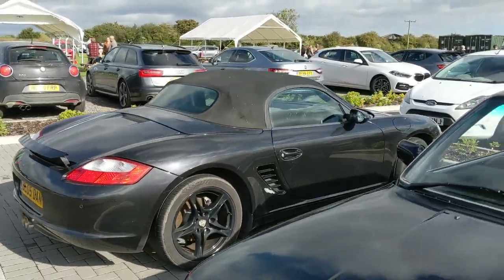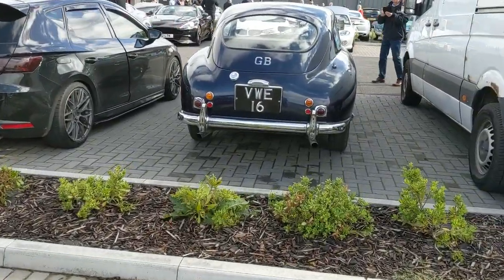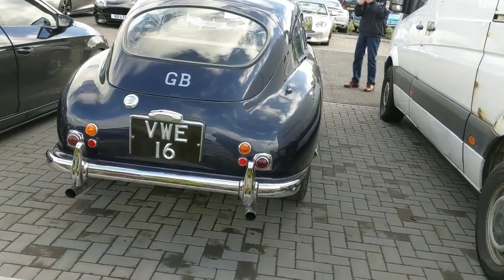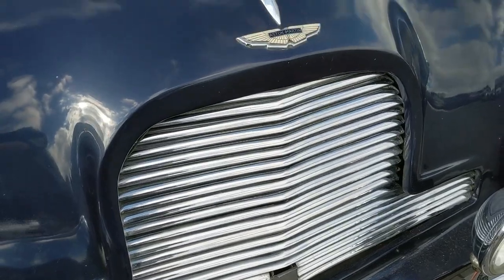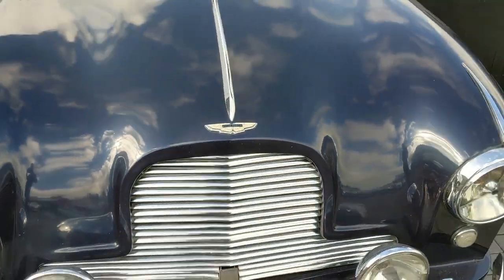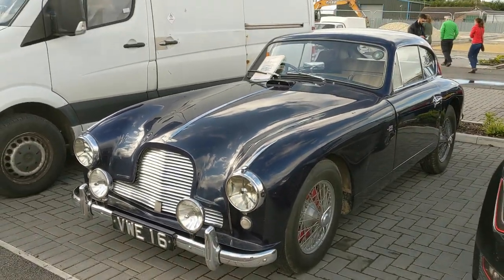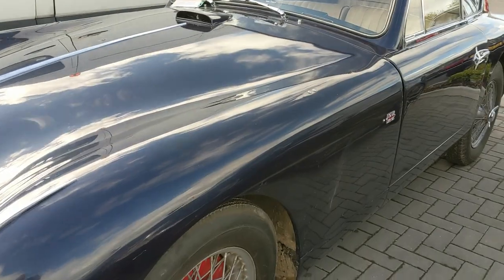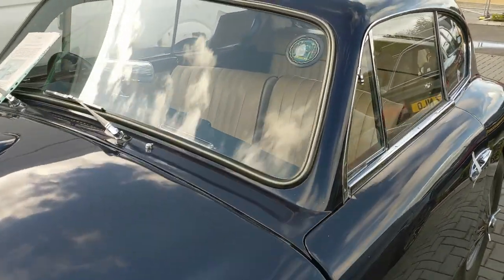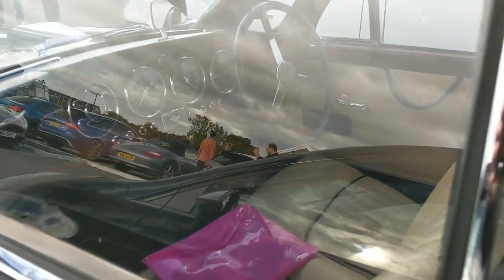Porsche Boxster. Oh, now this is really, really quite something. An Aston Martin DB24. I imagine if you rocked up in this in the 1950s, it really was something. Probably even more so today.